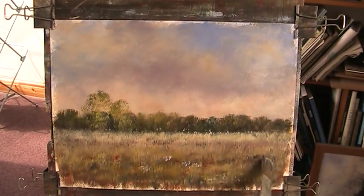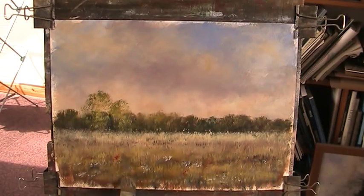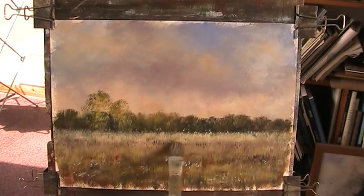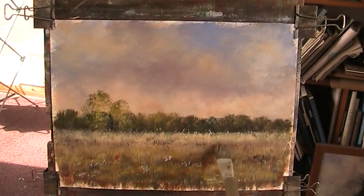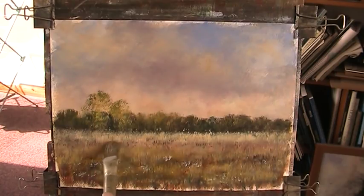Try not to make a pattern, otherwise that'll look a bit... And there's some yellow ones. Get some poppies back in here. I mean, a bit of your paint will blend if you brush it. Okay.